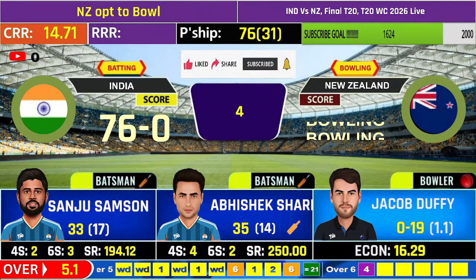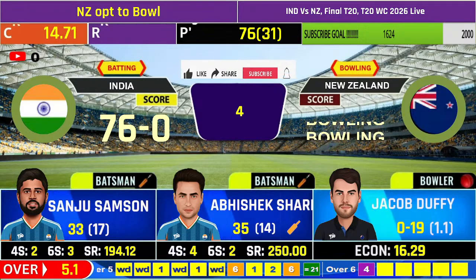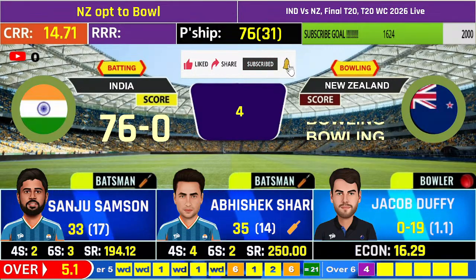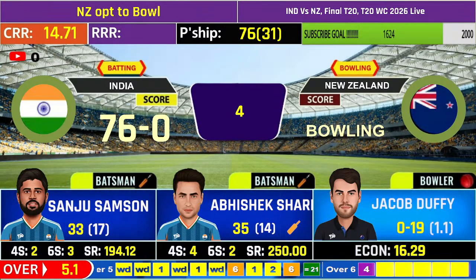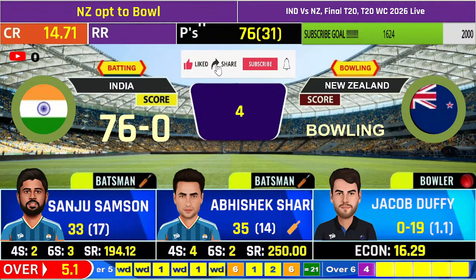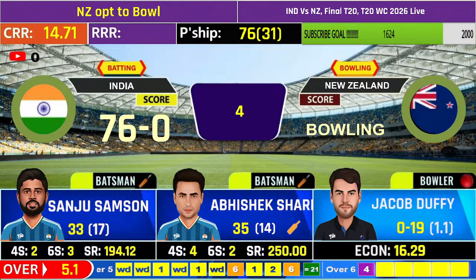60 runs coming in the last 3 overs, and India going along nicely. So 72 for no loss. India, they're off the blocks like a tracer bullet. Lots of holes in this ground at the moment, and runs are leaking. This is an explosive start. At this moment of time, no answers from New Zealand.